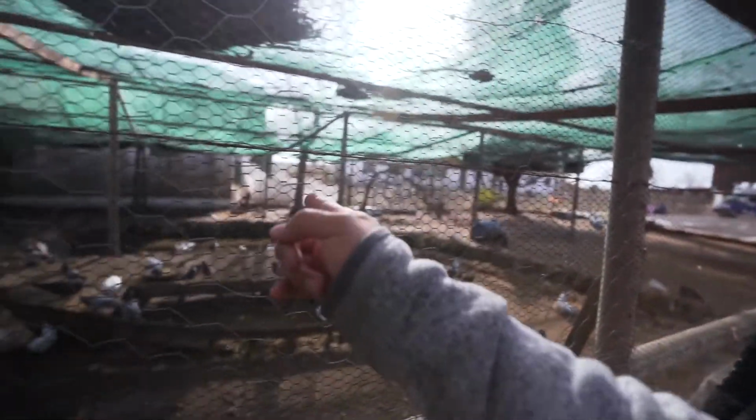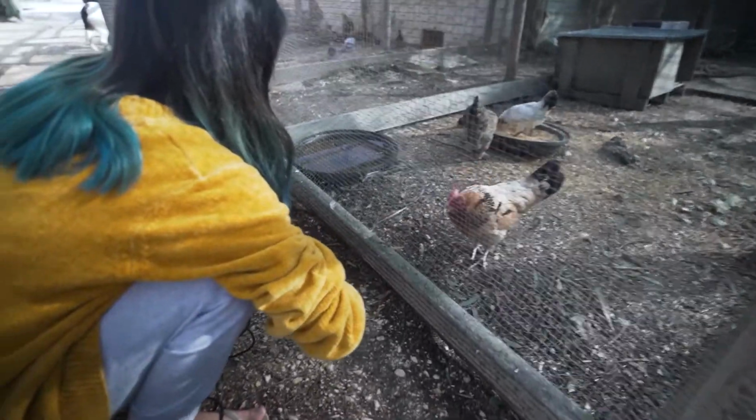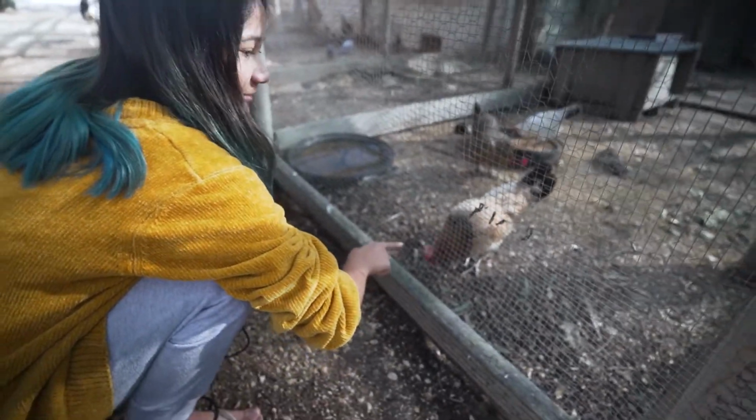Yeah, but then there's like ducks, and those ducks over there. Those white ducks are so pretty. He wants to be your friend. I would name him Fred.